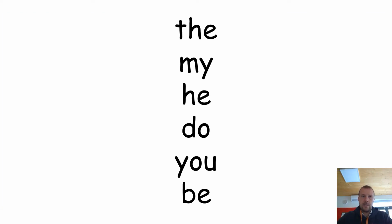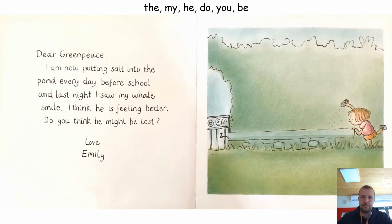Okay, next page now. Let's look through these sight words. So the first one is the. It's a word we should all be familiar with, the. Next, we've got my, he, do, you, which we saw on the previous page with that contraction, and be. So the, my, he, do, you, and be. See if we can find them in the text. All right, so the first word we're after is the. It's Miss Allison. See if you can find the.